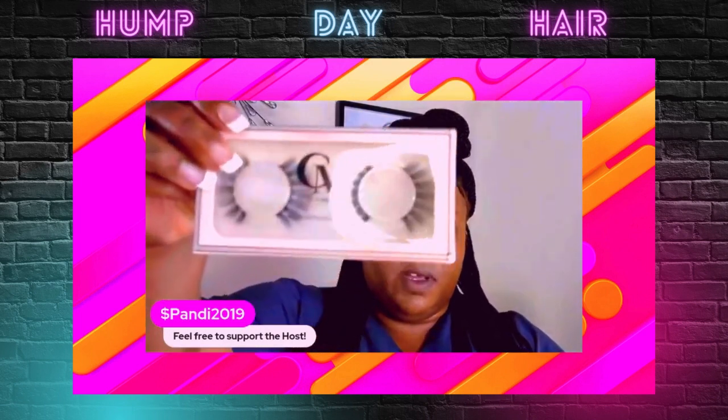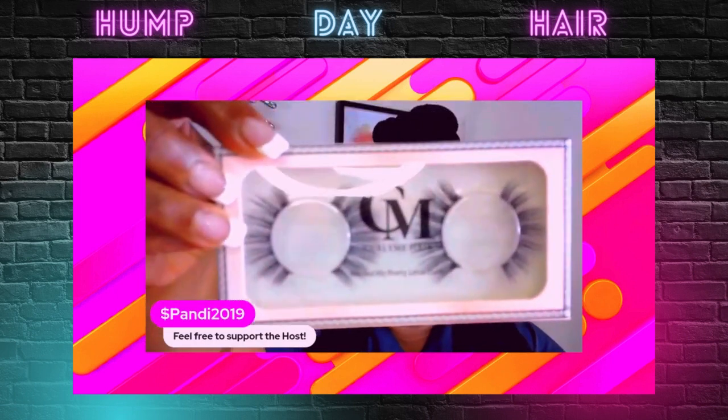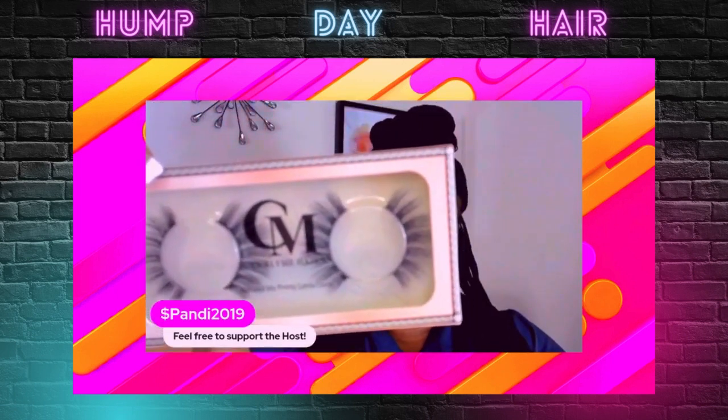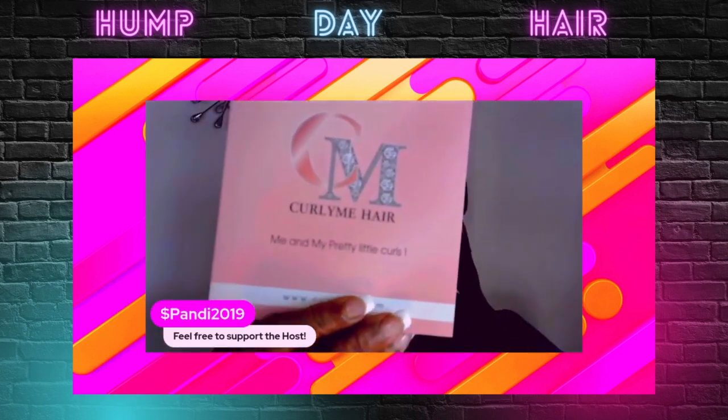They have also included two pairs of Curly Me lashes, as you can see. Okay, we got two beautiful pairs of lashes. What else did they include? Of course, there's a little pamphlet, which we'll look at here in just a moment.